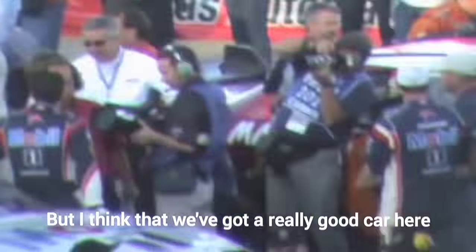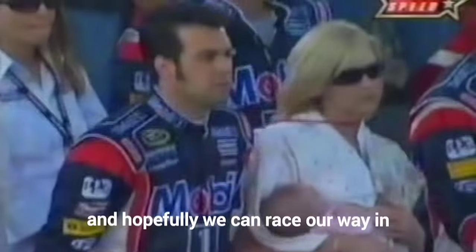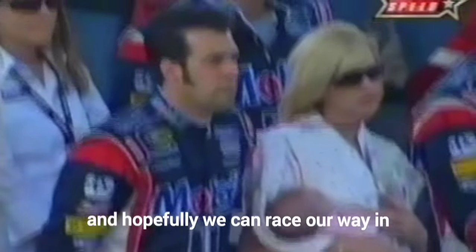We feel like we've got a pretty good race car. Ran real well in practice yesterday. Didn't qualify quite as well as we thought we were going to, but I think that we've got a really good car here, and hopefully we'll make all the right decisions as far as whether or not to pit, and all that good stuff, and hopefully we can race our way in.